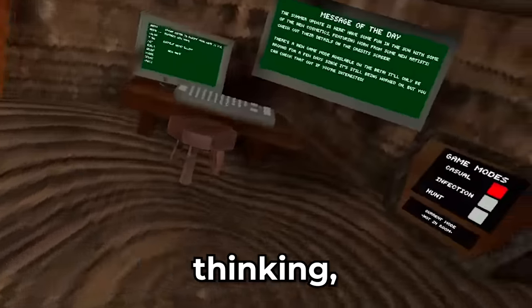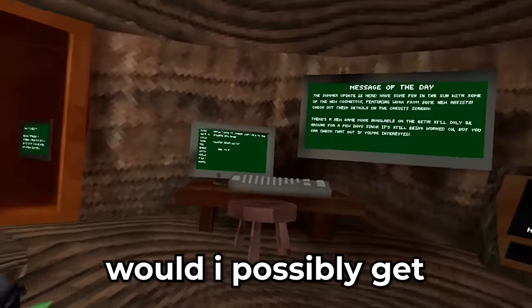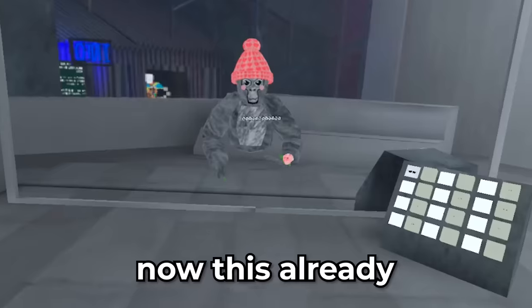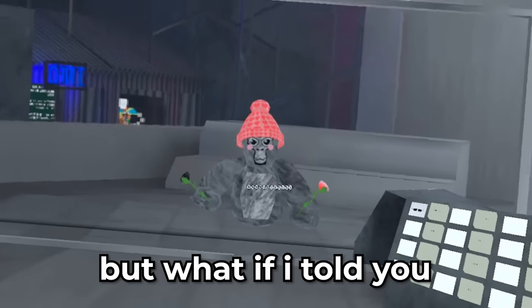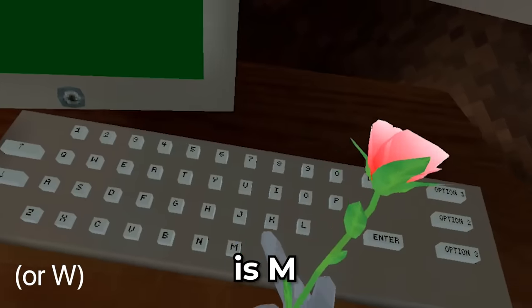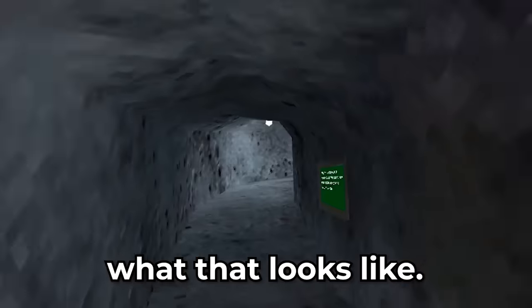So I was doing some thinking, and I thought, how would I possibly get the longest name in Gorilla Tag? Now, Gorilla Tag's character limit is 12. Now, this already looks pretty long, but what if I told you there was a way to make it longer? The longest character in the English alphabet is M. So I'm just gonna... Let's go see what that looks like.